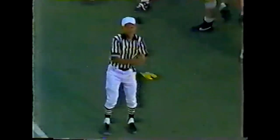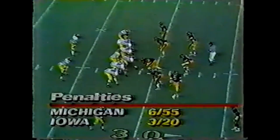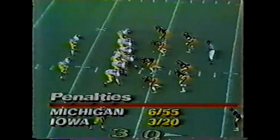Taylor to Bowles. On the play Bowles is inside the 15 to the 14. Holding. First and 20 now after the penalty. Ford and Bowles in the backfield behind Taylor. This is Bowles. Kingman throws a block. Bowles cuts off of it. Gets inside the 30 to the 28.